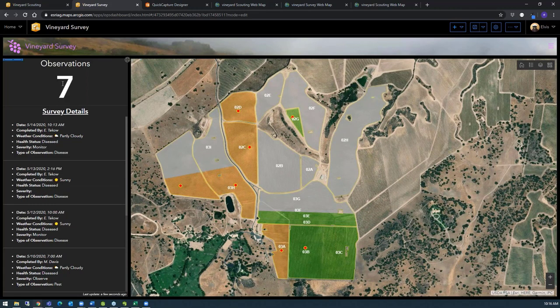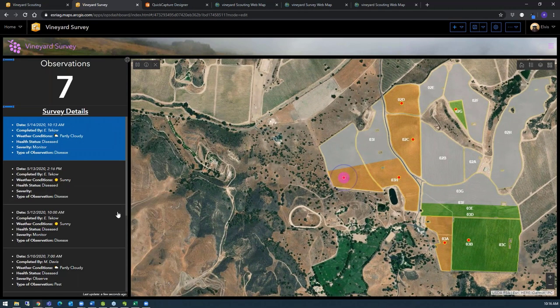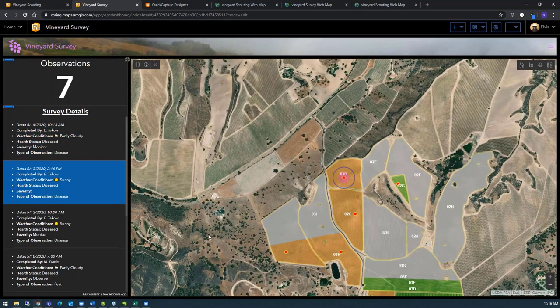The number of observations increased to 7, and I have my details list set up here so the most recent observation, which just happened momentarily, shows up at the very top of the list. I can click on that observation and see precisely which observation it is, or go back and look at previous observations. So this is a really efficient way of sending folks out into the field with a purpose, saving yourself some time, saving yourself some efficiencies, avoiding the risk of errors, and capturing this information dynamically as it's being created out in the field.